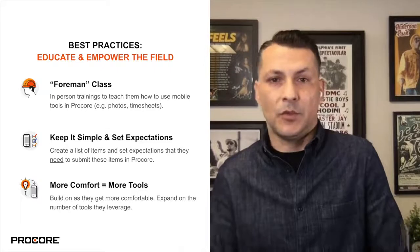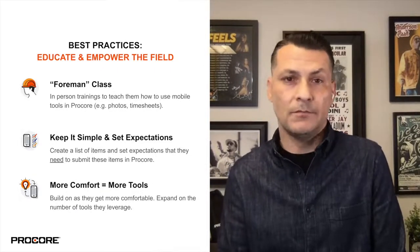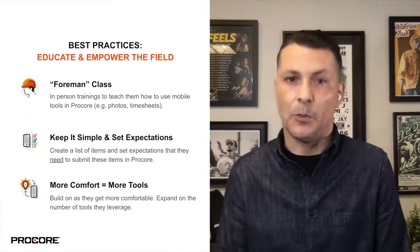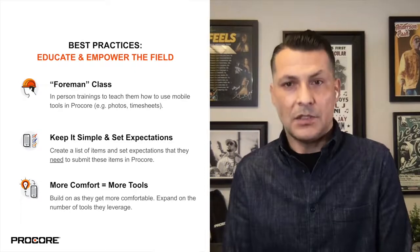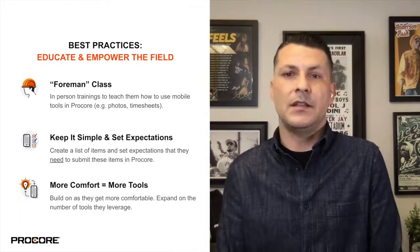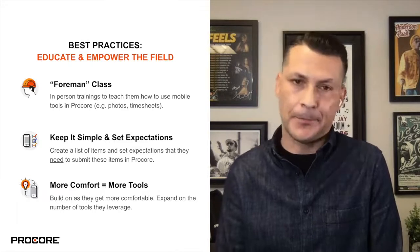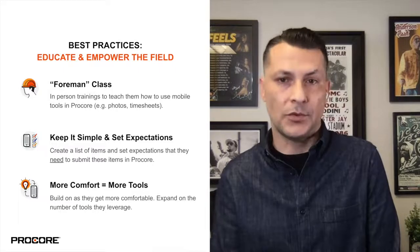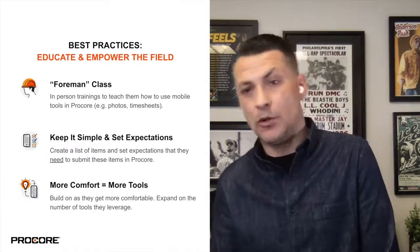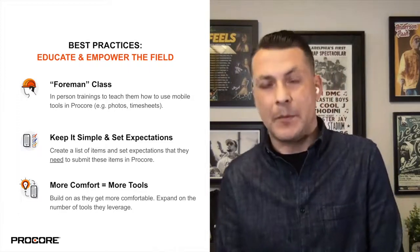Second, we created a simple menu of items, set expectations that they need to submit these in Procore. We didn't want to overwhelm them, but we also wanted to motivate them. So we started with photos, time cards, extra events like PCOs or T&M tickets. Anything that was out of scope had to be reported. Lastly, we let them lead the way in terms of building on tools. As they get more comfortable with Procore, we expand their tool belt and identify more opportunities to optimize the system.